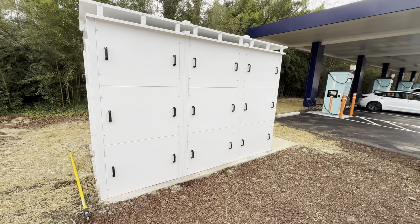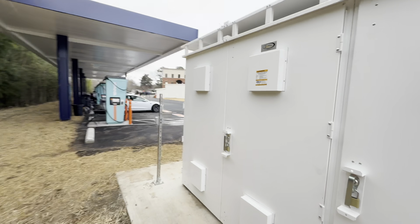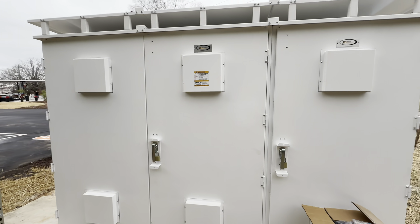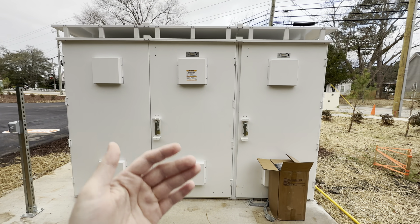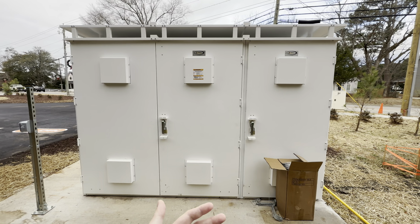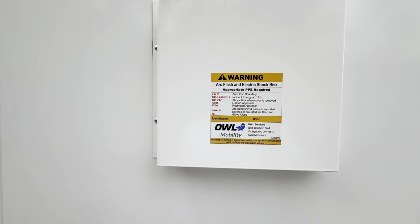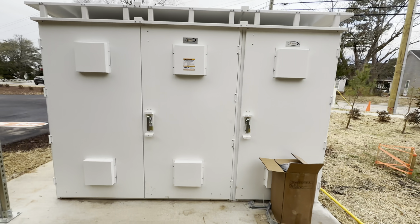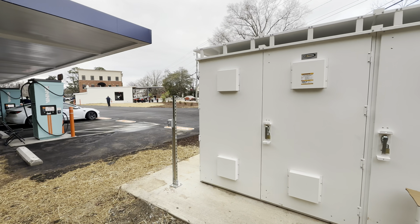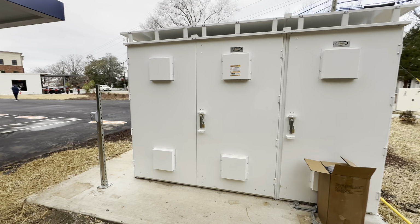We come over here. This is your AC distribution cabinet. So this is taking that 480 volt coming from the secondary transformer and then distributing it out to the site. So we have a main, and then we also have branch circuits. This appears to be a bit oversized. Let's see if there's any details on this label here. So that's just arc flash information. But then this distributes it out to the site and to the chargers. This appears to be future-proof, so hopefully they have some expansion capacity here as well.